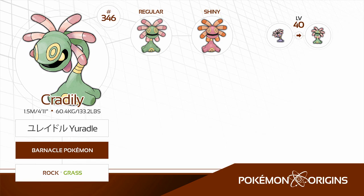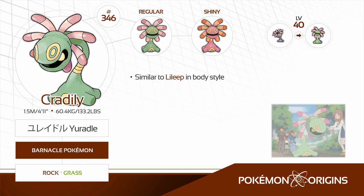As I mentioned, when Lileep hits level 40, it will try and evolve into a Cradily, and it can evolve at any point after that. So, Cradily is very similar to Lileep in its body style, and the fact that we have the base, the neck, and then the head, or the neck or the stem almost. Last time it was definitely a stem because Lileep's head just seems to rest on the end of it. Now we seem to have more of a neck on a Cradily, so it's a bit different, but fairly similar at least.